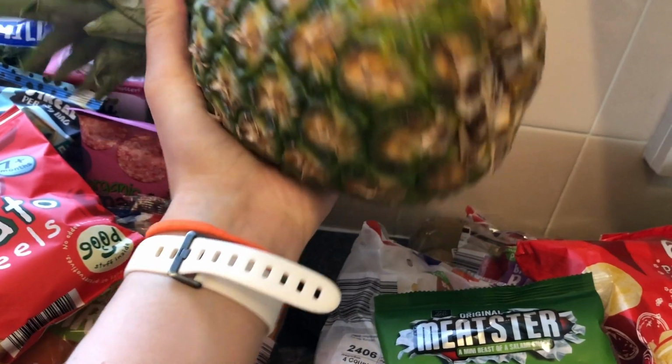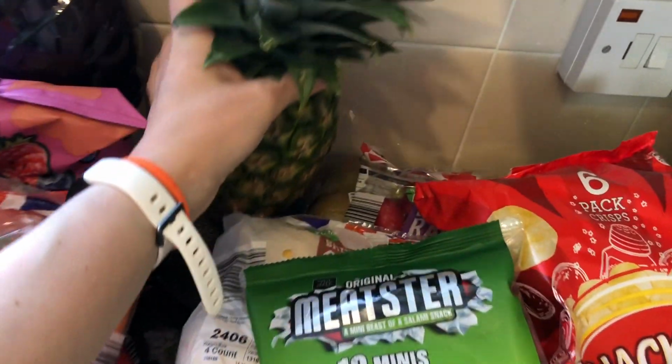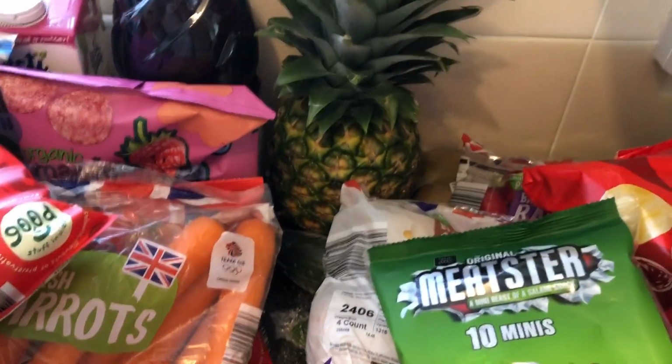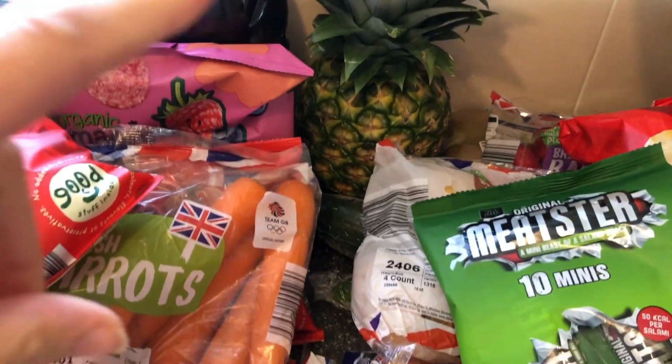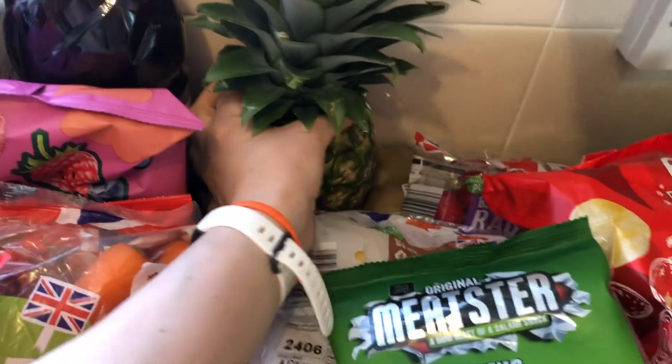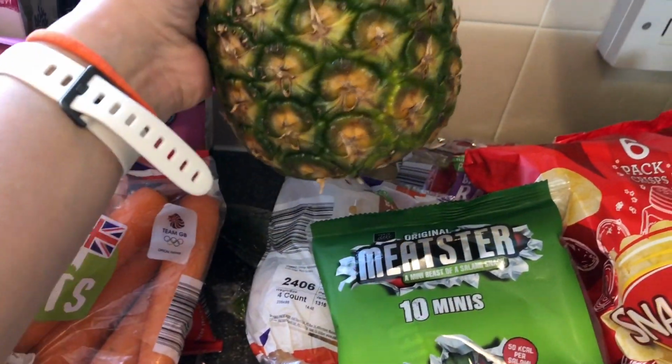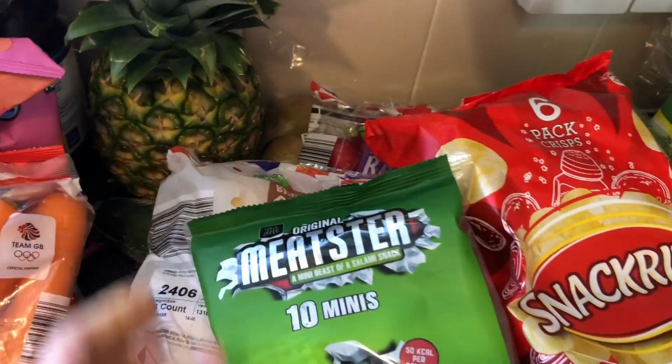So I did forget to pick up some coconut cream because I found a recipe which is coconut cream and pineapple, and you can make ice cream out of it. So I really want to try that. So I might just pop back to the shop at some point and get some coconut cream. But for 69p, I thought that was pretty good for a pineapple.